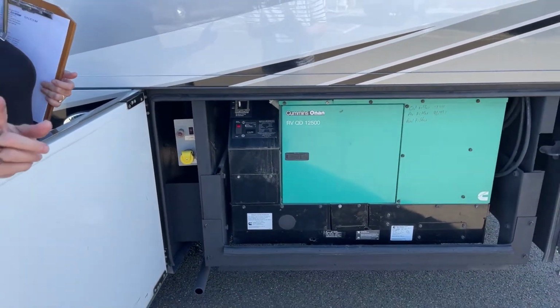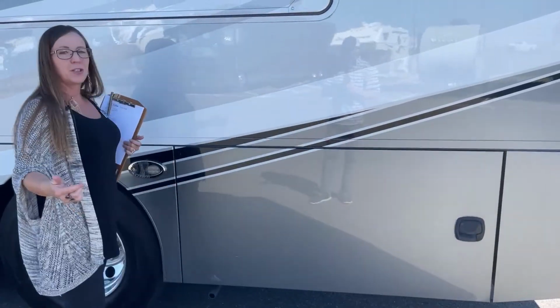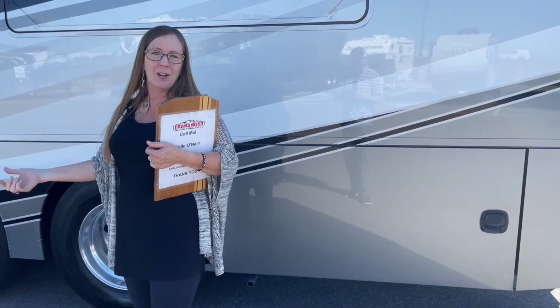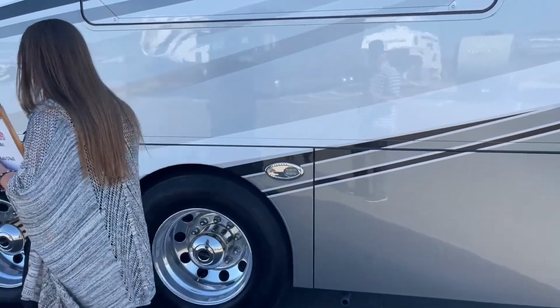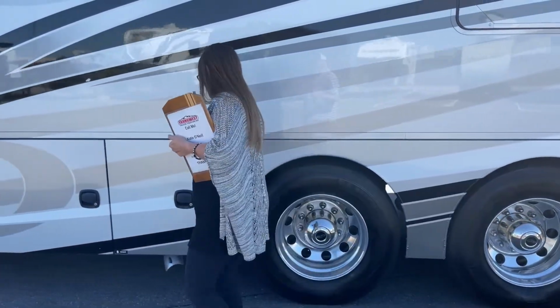Okay, so it turned back on because the client has it set so that if I'm running the air conditioning and it gets too warm inside, it'll automatically start the generator. So there you go. I've been overridden by my own RV. How is that?